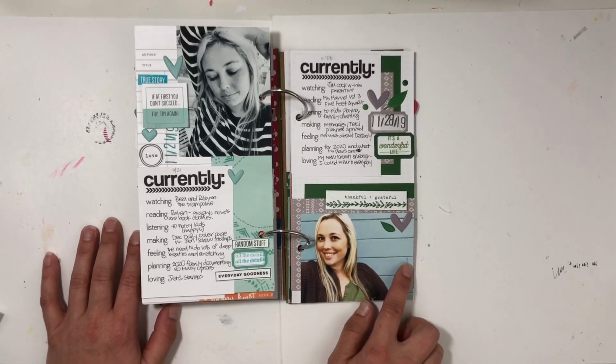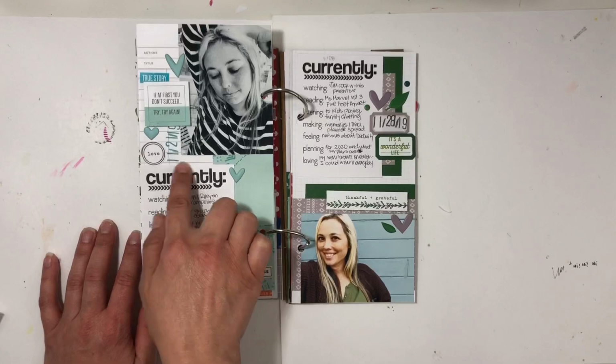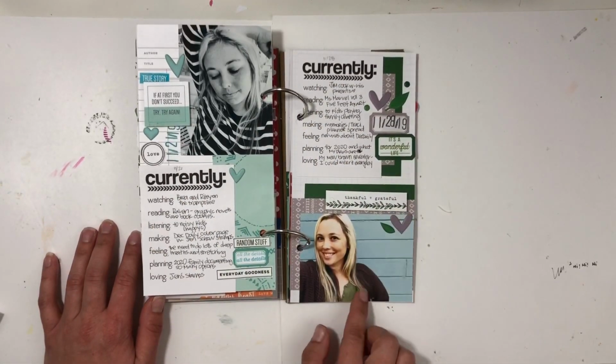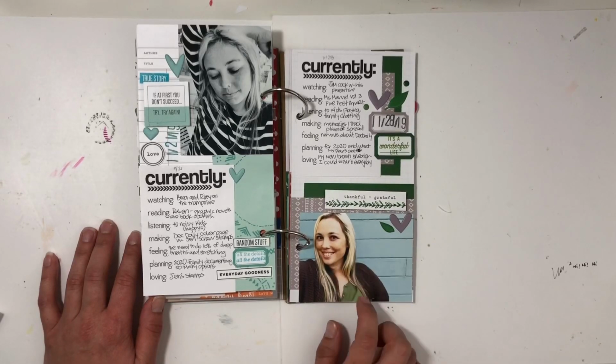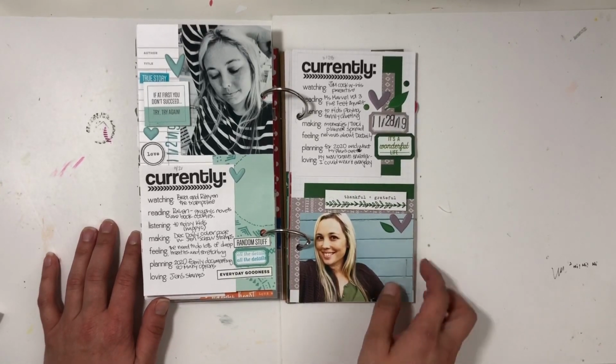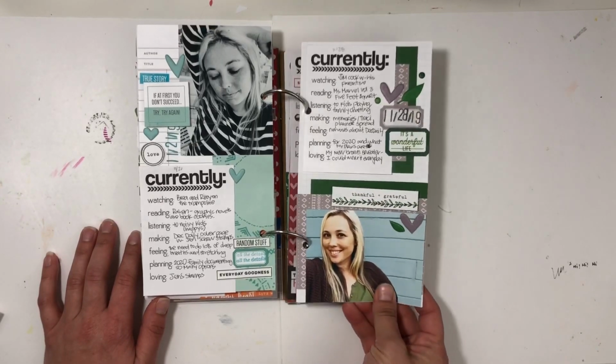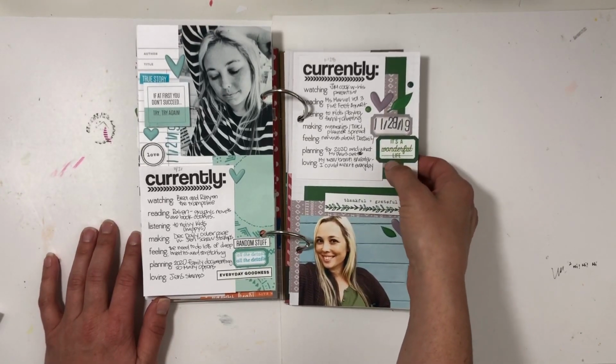This one was Thanksgiving. I probably need to go back and erase the dates. This was Thanksgiving, and I went with the colors in the background, kind of green and gray, and I finally used up this old thing, and there you go. And these were just two very small scraps as well.